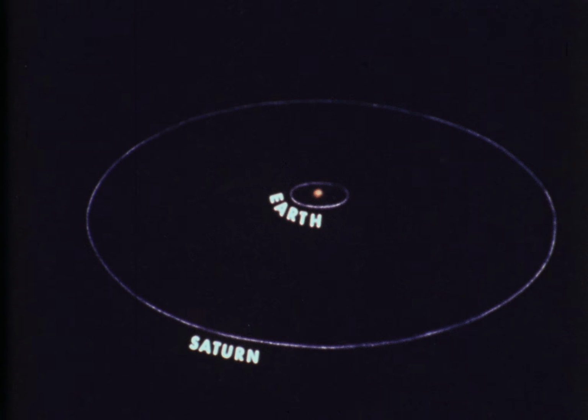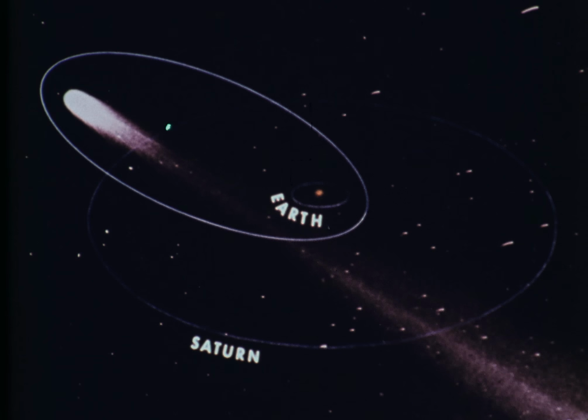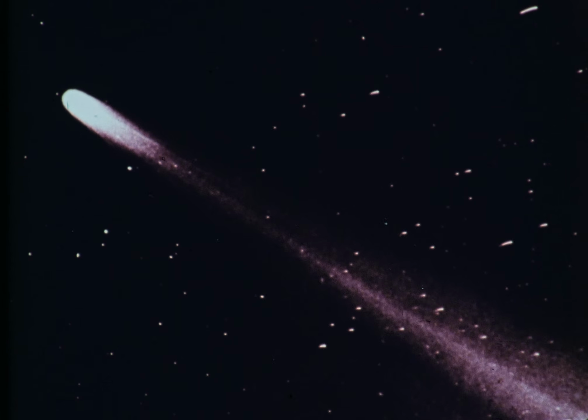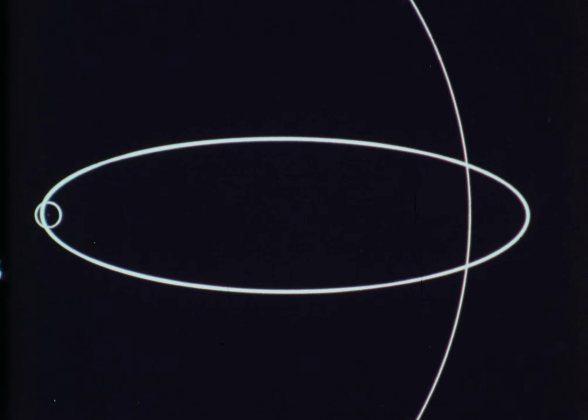Some comets travel around the sun in periods of less than 100 years, while others come past only once in thousands or millions of years. Let's follow one of the best known of the comets, Halley's Comet, along its orbit that carries it around the sun about every 76 years. The elliptical orbit of Halley's Comet, as represented here, extends from within the orbit of Venus on the left, where it was last seen from Earth in 1910, to its farthest point in space beyond the orbit of Neptune, where it was in 1948.